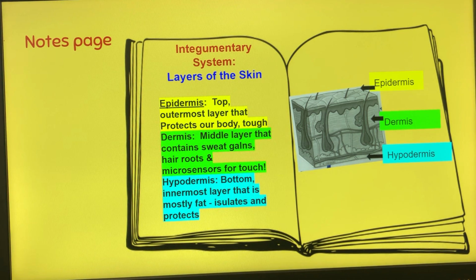On the right hand of our notes book over here on the video, you'll see the epidermis is on top, the dermis in the middle, that's the middle layer, and the hypodermis is at the bottom. Please pause the video if you need more time.